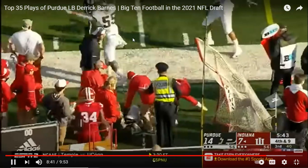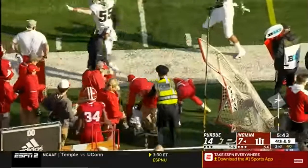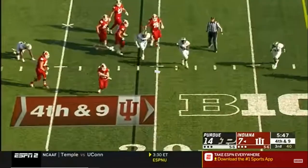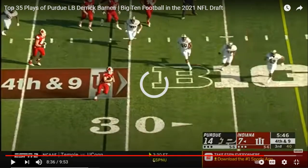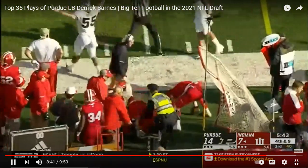Oh, no, that was the wrong one. He was the guy that was off screen. But still, you're seeing that 20-yard come into play. And he's just going to fly in off the screen here. On 4th and 9.